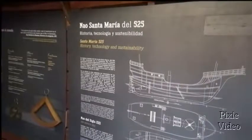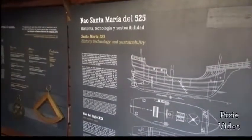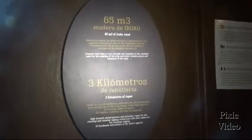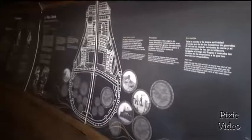The length of the ship is 28.30 meters. Its width is 7.96 meters. It hosts 300 square meters of sail, but of course, unlike its predecessor, it has an engine.